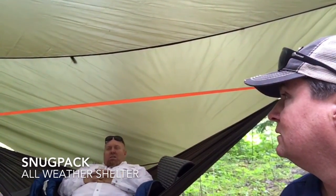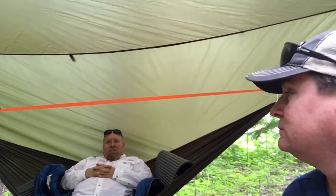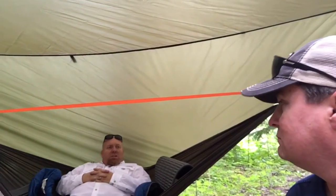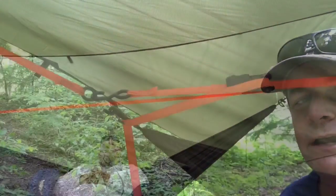All right, Red, you got a pretty sweet setup here. What's your tarp made out of? It's a silk nylon. Not really quite sure the denier or the thickness. It's from Snuck Pack. Nice. It's their 10 by 10 bivvy shelter, I believe. That's pretty rad stuff.